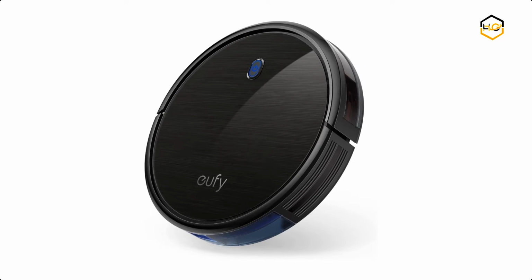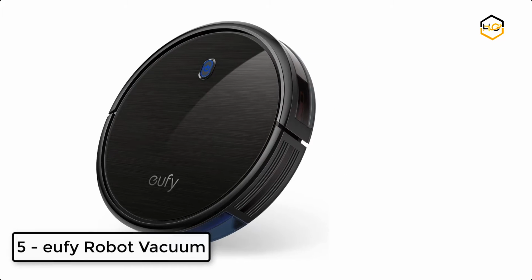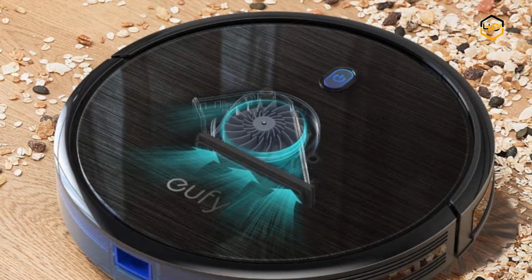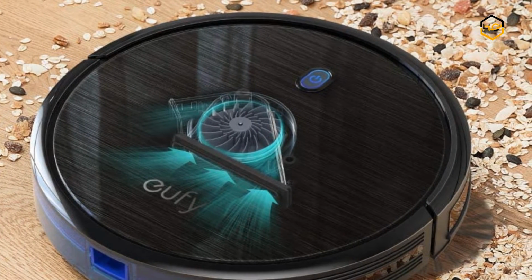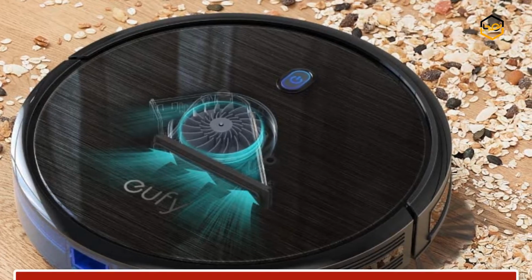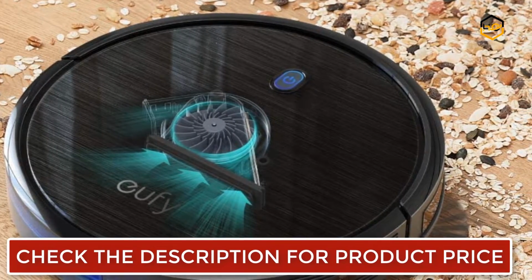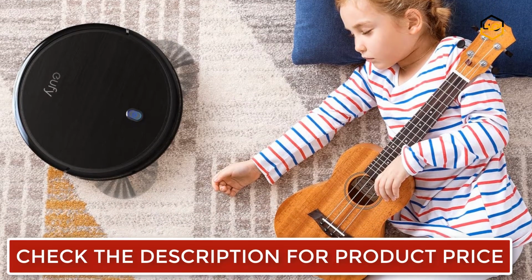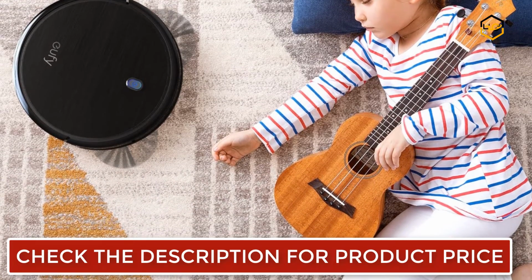At number 5 we have the Ufi Robot Vacuum. This automatically increases suction power within 1.5 seconds when extra vacuuming strength is needed to get the best clean. It has an anti-scratch tempered glass top cover for protection, an infrared sensor for evading obstacles, and drop sensing tech to avoid falls. It automatically recharges so it's always ready to clean.